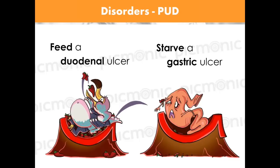I want to preempt you on memorizing everything. It's great. Picmonic is amazing for memorizing, but I want you to really understand the concept of how these things go together. Why do we starve a gastric ulcer?